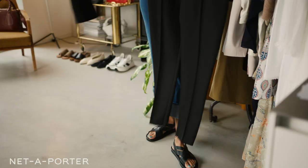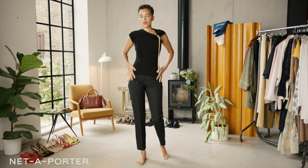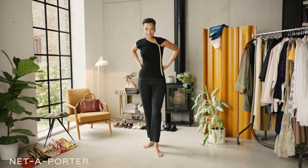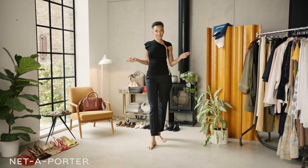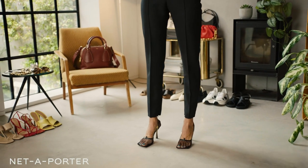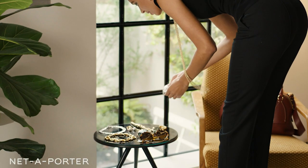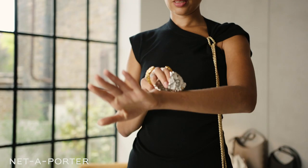These could work. Okay, I'm gonna try these on. Wow, this is very sophisticated, even more so than I usually would do for a DJ set, but I think it's perfect. Some shoes? It's gonna have to be these ones. These are absolutely gorgeous. I'm obsessed with Net-a-Porter jewelry. I guess more is more when it comes to gold. And then maybe a bracelet.